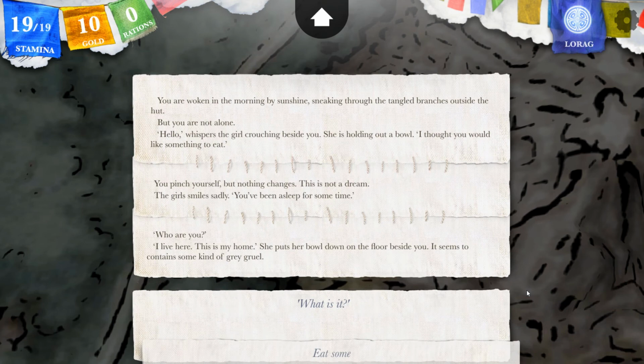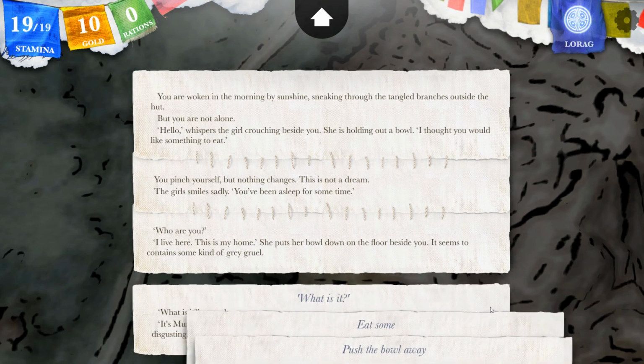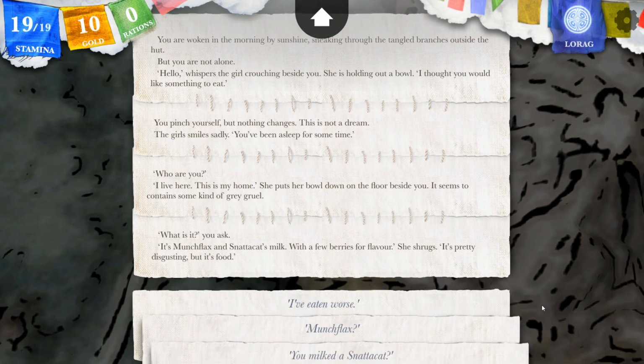Who are you? I live here. This is my home. She puts her bowl down on the floor beside you. It seems to contain some kind of gray gruel. What is it? You ask. It's munch flax and snaticat's milk. A few berries for flavor. She shrugs. It's pretty disgusting, but it's food.